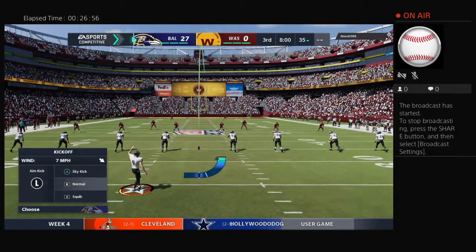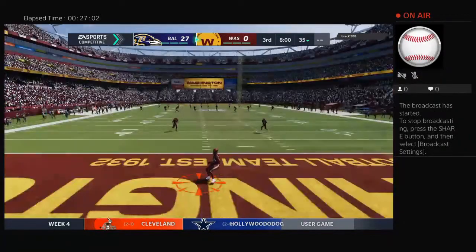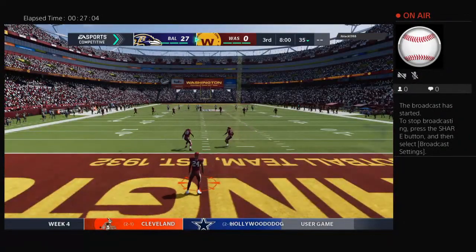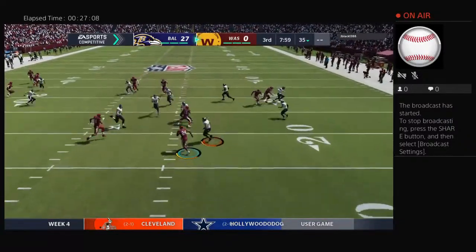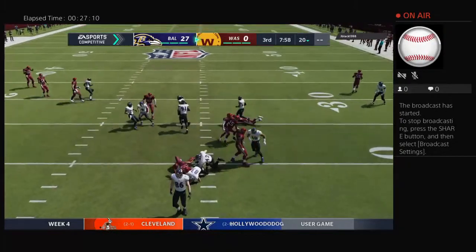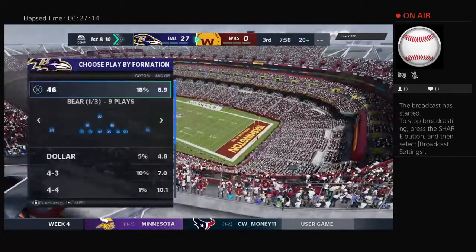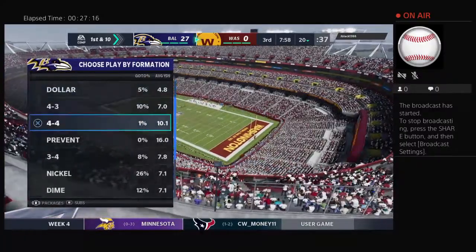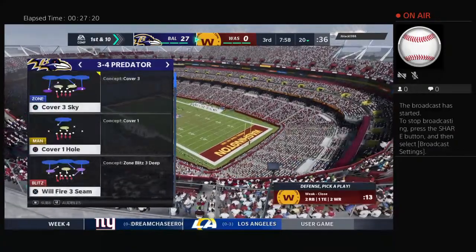Justin Tucker to kick off for Baltimore. Washington down on the scoreboard, but they are getting the football first here, and we are back underway on EA Sports. Fielded in the end zone. And that decision to bring it out ends up not being a good one. Costs him about 5 yards as he's tackled at the 20. Washington takes over 1st and 10 at their own 20-yard line.